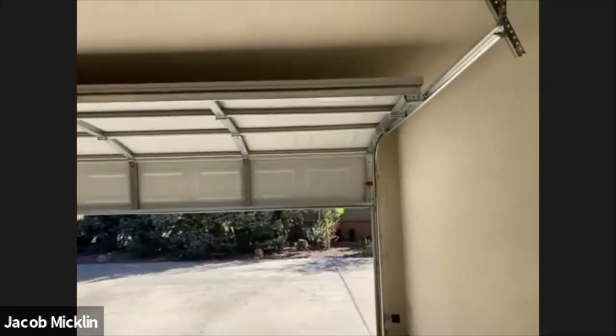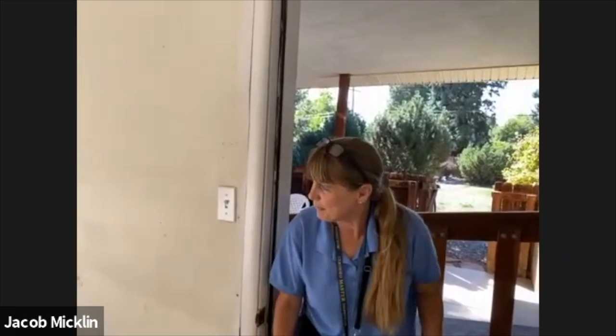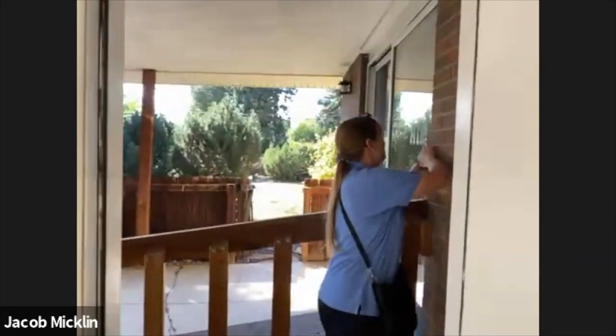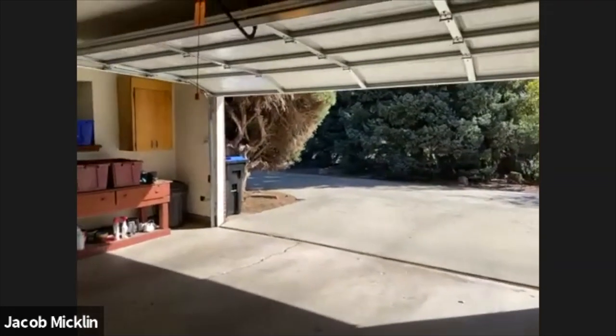Oh, that's actually good. I tested it. There's our helper testing it. All right, the eyes work, right? The eyes work, because the cat just went through the eyes.